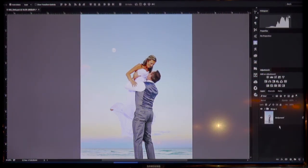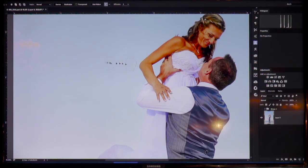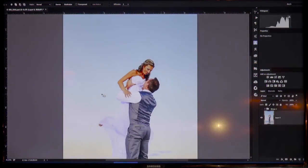And you know what? I'm just gonna go ahead and do it to show you how it's done. Not that it's all that difficult. But you can take any of your cloning tools and get rid of the white dot. Actually, you can't do it on a background layer, so you've got to unlock it. Now I've gotten rid of the moon.